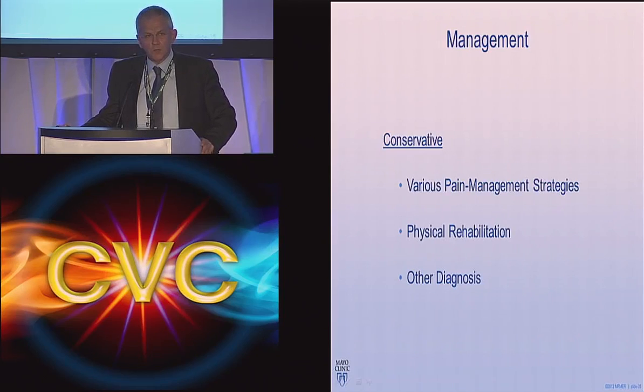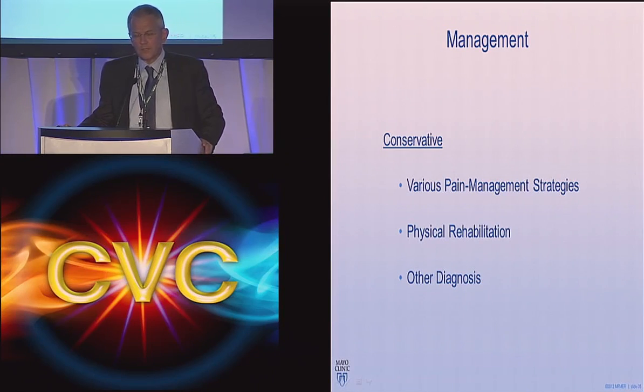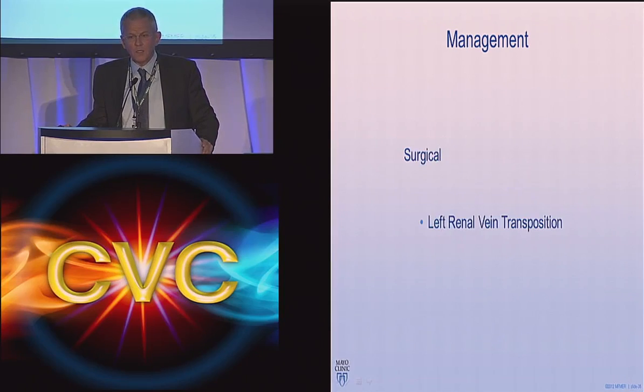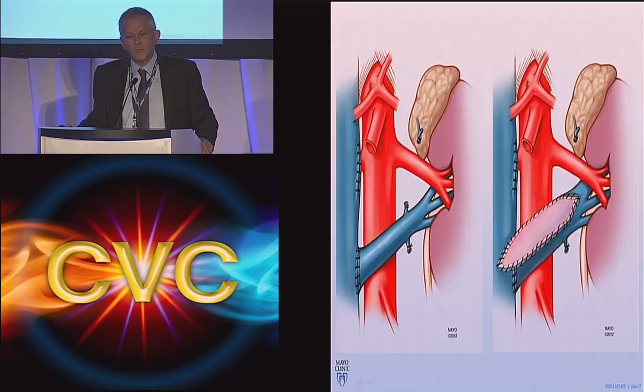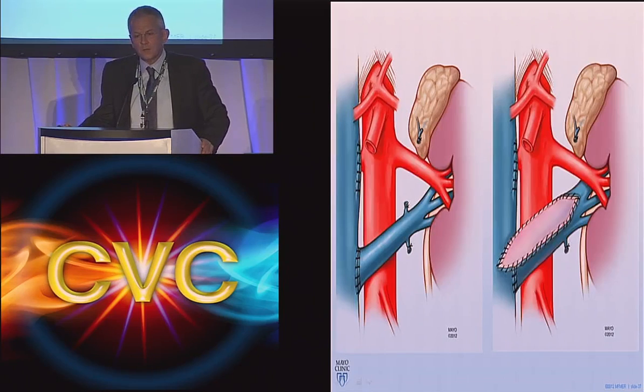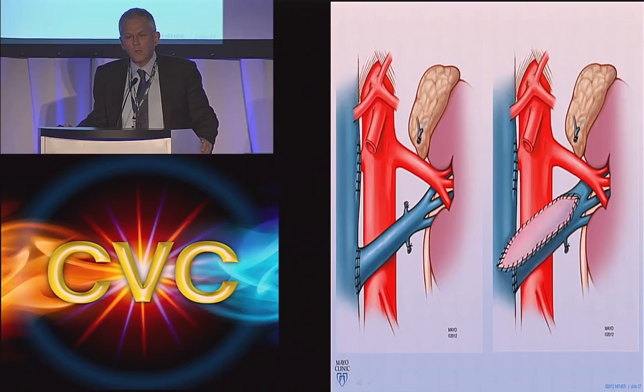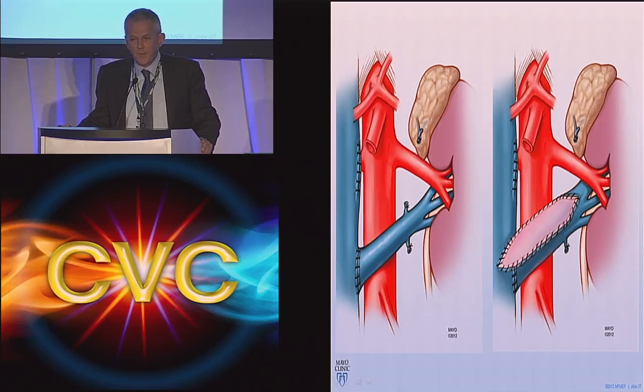Management, it is a very difficult clinical evaluation and a very complex symptomatology, so we try conservative treatment in the beginning. Traditionally, surgical intervention is the gold standard, which consists of transecting the vein where it enters the inferior vena cava and bringing it down caudally away from the origin of the superior mesenteric artery, and often a patch is needed.